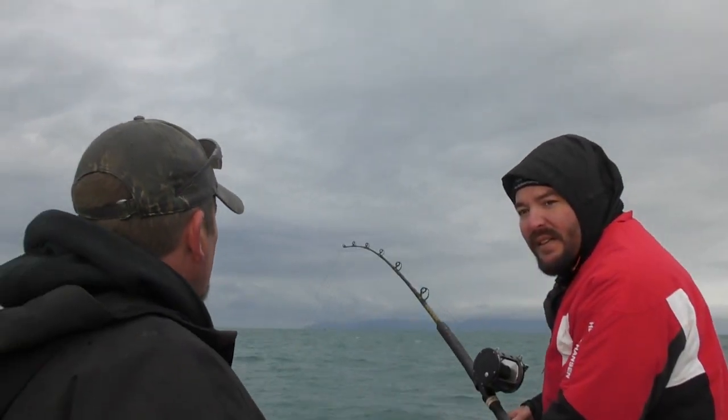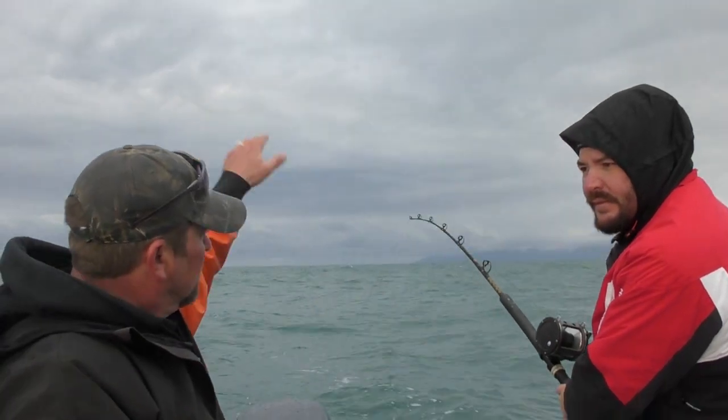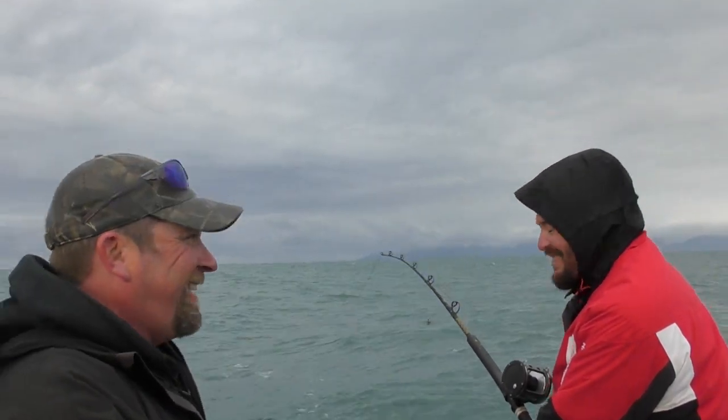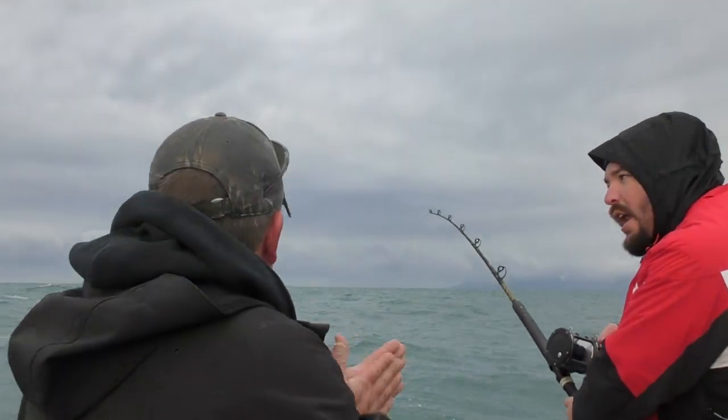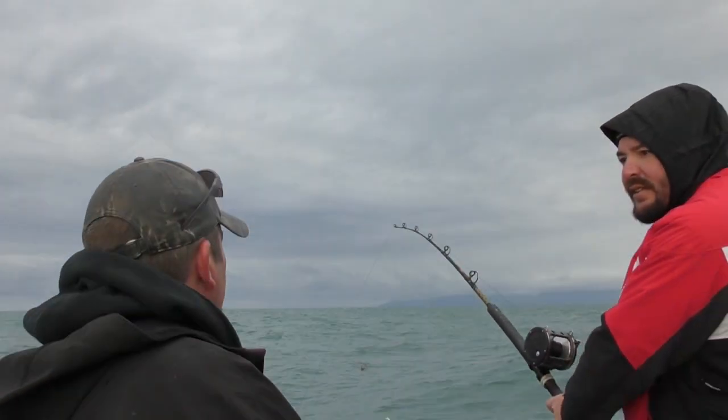So the rod tip is going to buckle over. Yeah, you're going to see that rod tip do some big whacks. And then the fish is going to commit, and that rod's going to double right over. It'll happen. And then I just start reeling, as fast as you can, 10, 15 times, to get that fish hooked up.